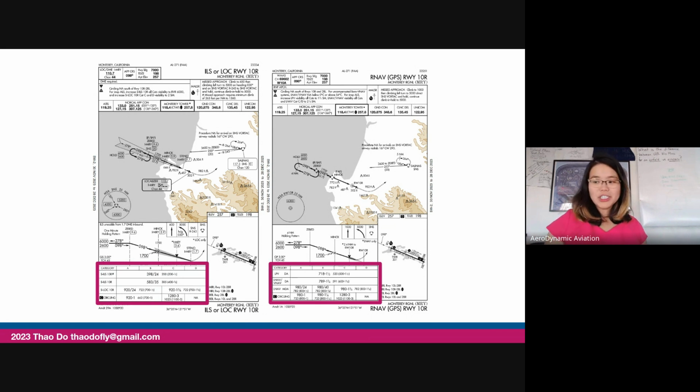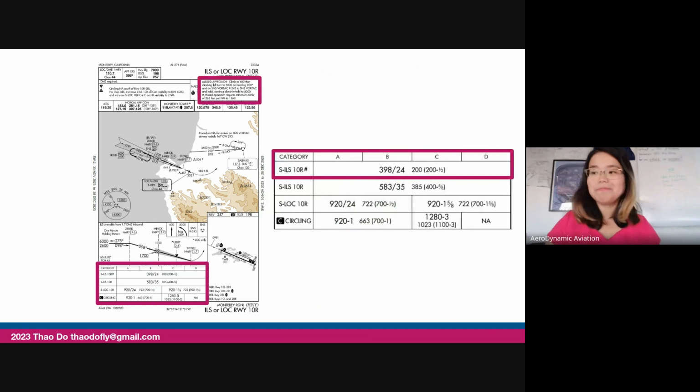And for both approaches, there's the circling minimums as well. Now let's take a look. This is the favorite question on an instrument checkride, if you haven't gotten your instrument yet: what is the pound sign on the ILS 10 right? This is a pound, and then there's ILS 10 right, no pound. And the pound sign is referring to the missed approach, because there are two ILS 10 right approaches.